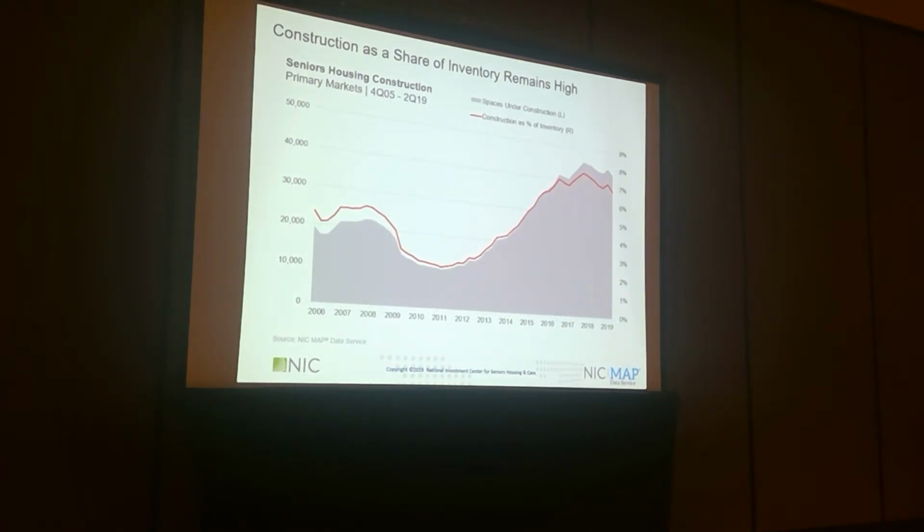This slide is showing seniors housing construction from the end of 2005 to the present quarter for the primary markets. The gray shaded area shows the actual number of spaces under construction, and the red line shows the percent of inventory growth it represents. As of the second quarter, construction as a share of inventory represented 6.9% of the total inventory in the markets, and that's down from a peak of 7.7% that was reached at the end of 2017.